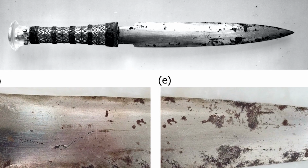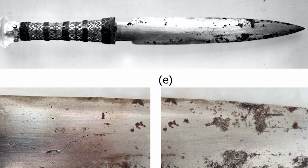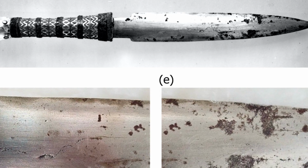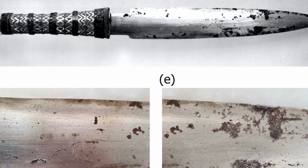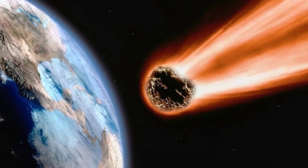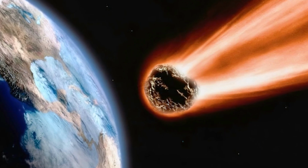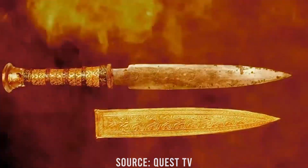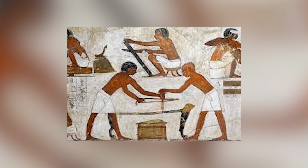Using a technique known as X-ray fluorescence spectrometry, scientists analyzed the metal composition of the dagger and compared it to known meteorite samples. What they found was astonishing. The iron used to create Tutankhamun's knife has a very similar composition to iron found in meteorites that have crashed on Earth. This has led some experts to suggest that the iron used in the knife was actually sourced from a meteorite. If this is true, this will make Tutankhamun's knife an incredible out-of-place artifact, challenging our understanding of ancient Egyptian technology and their interaction with extraterrestrial materials.